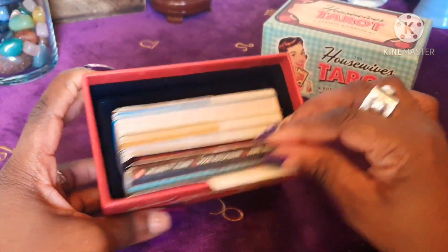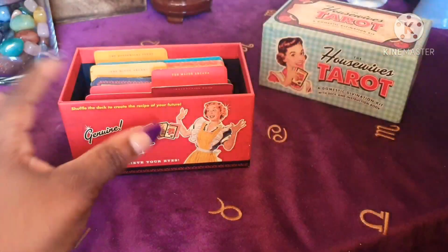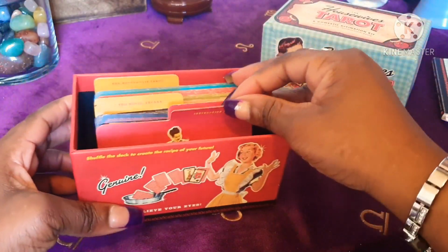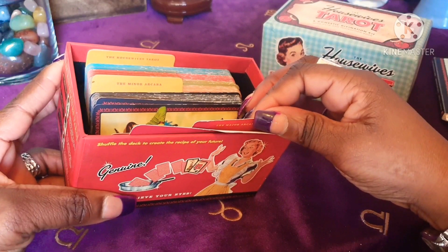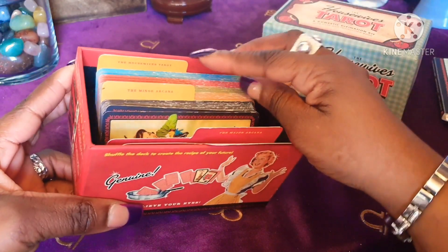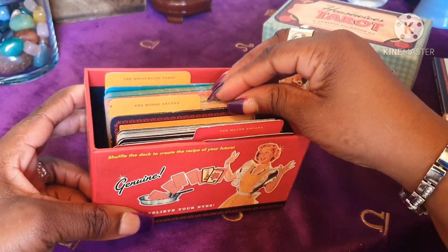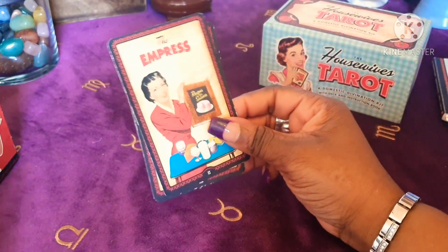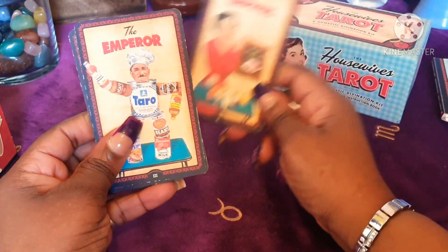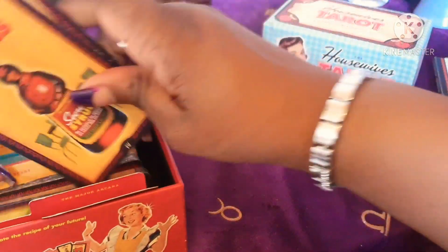So it's in a recipe box. It comes with an instruction book. It's very 1950s, very kitschy. And, you know, it's got inserts here. So it's got the instruction booklet, the major arcana, the minor arcana, and just an extra one. So I'll show you a few cards from the major arcana, because some of the minors have been changed. So the Empress, the Emperor, and the High Priestess. So put these back.